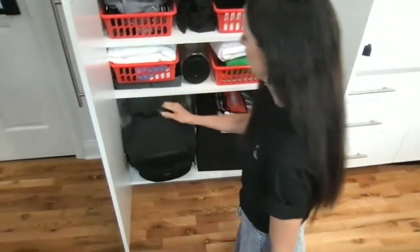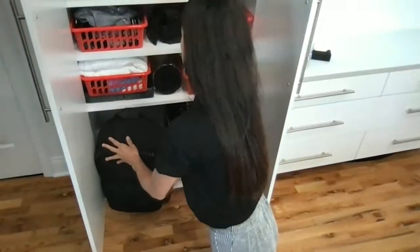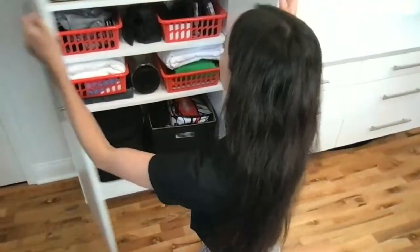I just leave it in here because, I'm not gonna lie, sometimes I leave it right here when this is closed. I get home from work and I'm like, here it is. But it has a spot. So why don't I just put it in its spot? You know what I mean? So that's my Happy Teeth backpack. I'm also wearing the shirt. I'm really representing Happy Teeth.